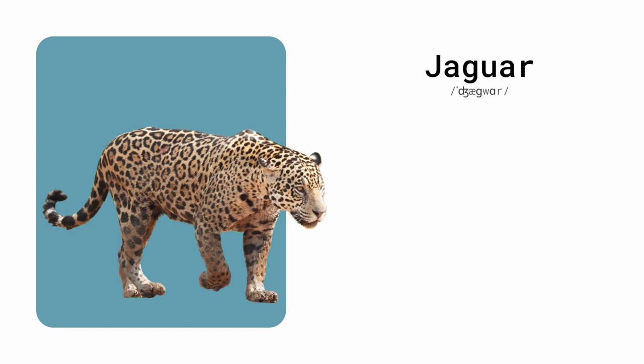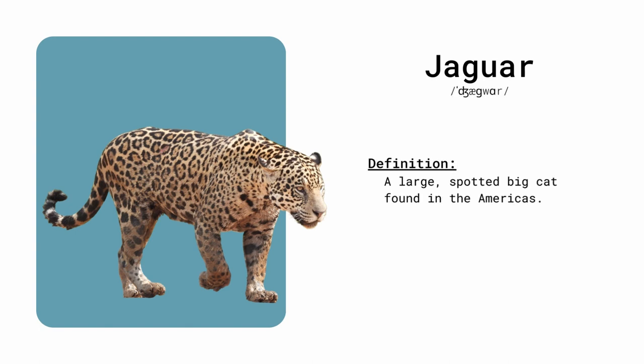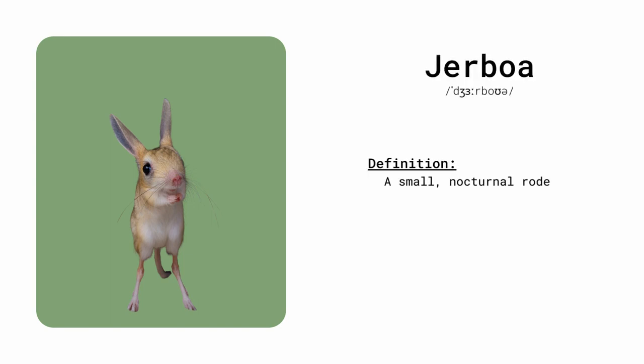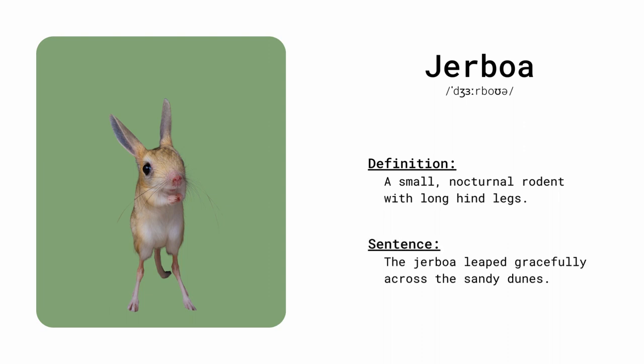Jaguar, a large spotted big cat found in the Americas. The jaguar is a skilled hunter in the rainforest. Jerboa, a small nocturnal rodent with long hind legs. The jerboa leaped gracefully across the sandy dunes.